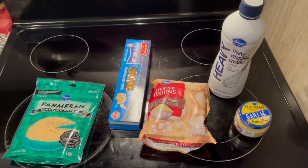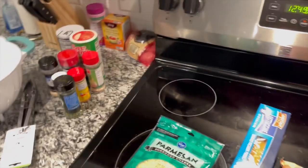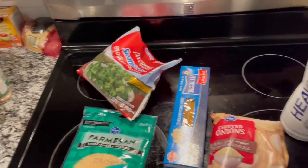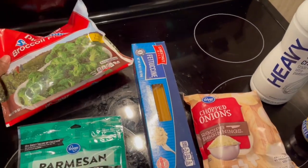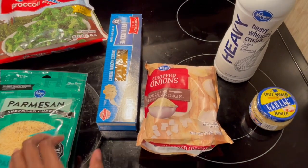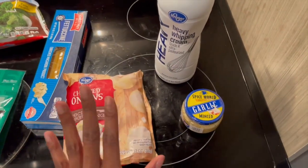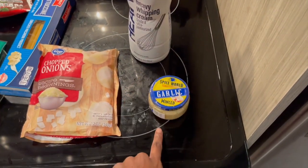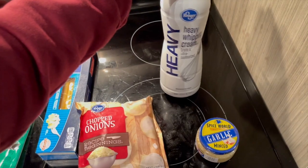Okay. So these are the ingredients for my shrimp alfredo. Also using this broccoli as well. We doing it the quick and easy way, okay? So we got the frozen broccoli on deck. I got Parmesan cheese, fettuccine, chopped frozen onions, because who got time? Minced garlic, because who got time to mince your own garlic? And heavy whipping cream.